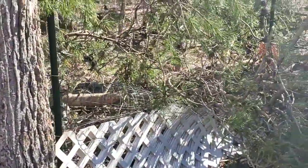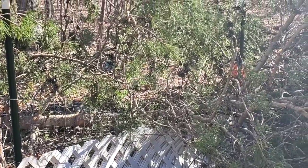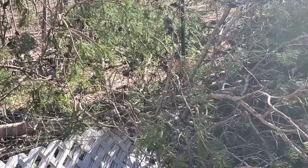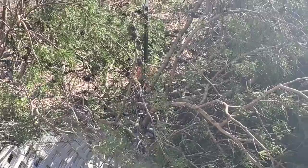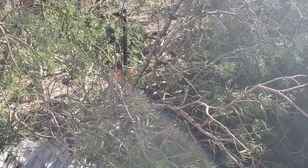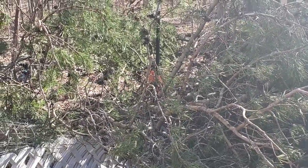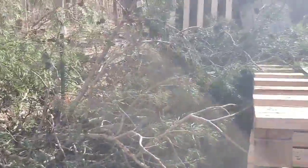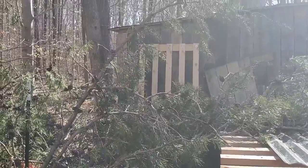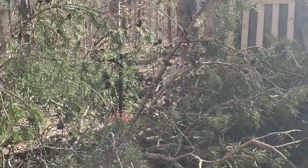So Devin's going to cut that out and put us in a gate. So he's going to be working on that today. But luckily this was the only one that fell. It's kind of the only crappy thing about having a homestead right in the middle of a tree forest, is sometimes you have these accidents that happen and, you know, it tears up your stuff. Luckily though, it didn't hit the hay barn, so it missed it by, I think, like a foot. So we lucked out.